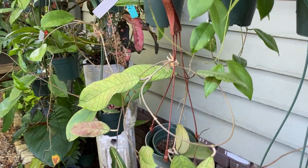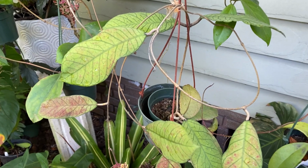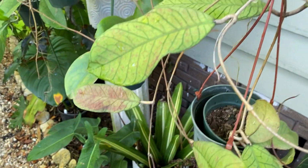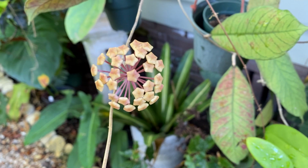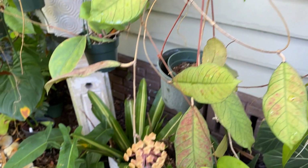So this is nice to have the Hoya Borneo blooming again on a peduncle that it bloomed about, I think, 2 or 3 weeks ago. It was in bloom, and it's forming buds, and it should be open in a couple of days.